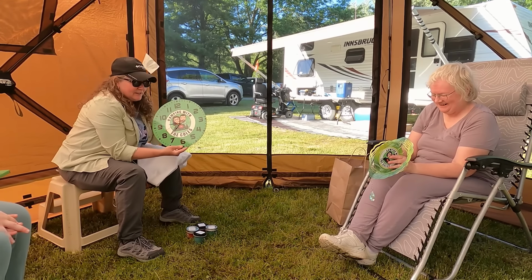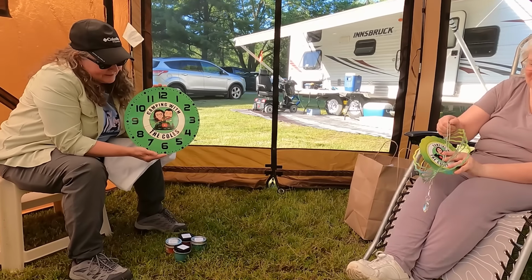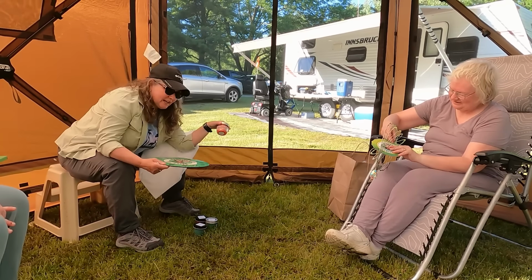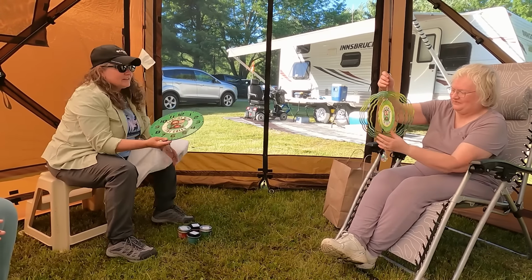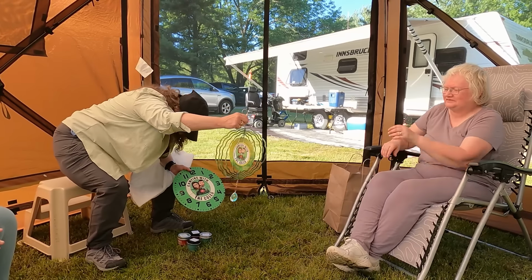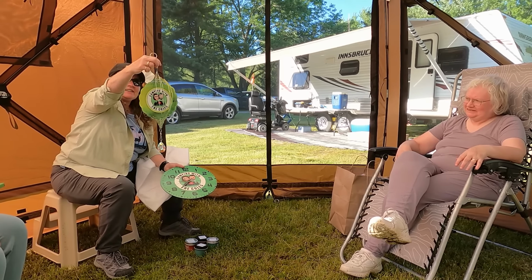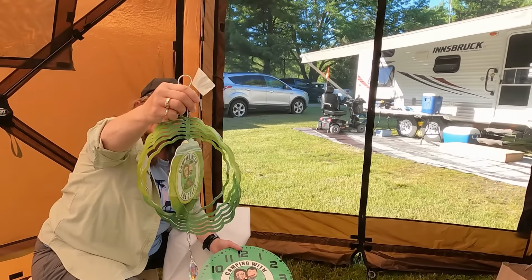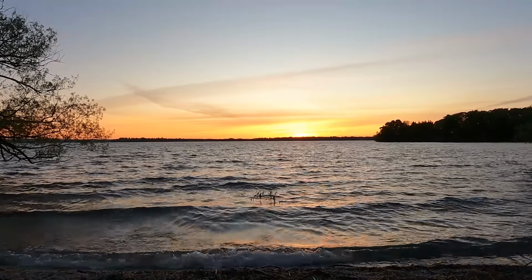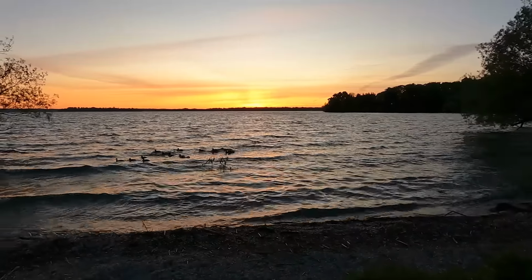Here we have Diane, who's multi-talented in creating all these cool things for us. Holy cow, look at that clock. That is awesome. She makes candles, soy candles. And look at this thing. Very nice. You made all this. Wow. Oh my gosh, that's amazing. We'll have to display that, I guess, tomorrow. Well, I guess we'd hang it tonight for a bit. It's not a Lake Huron sunset, but it'll do.